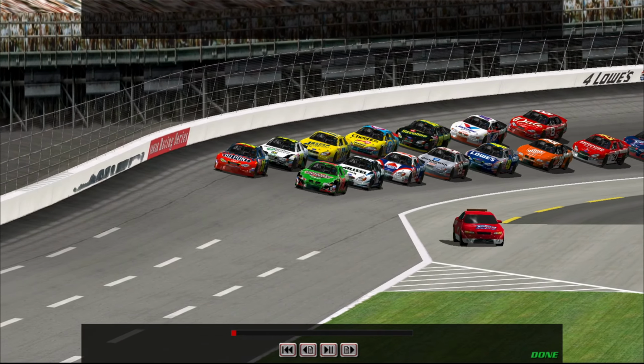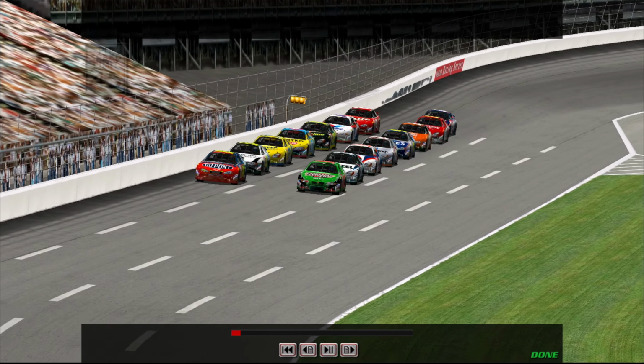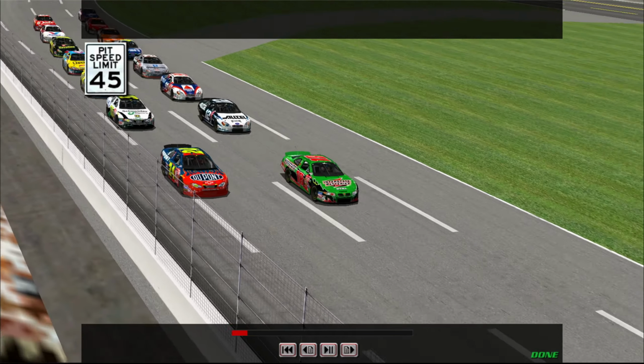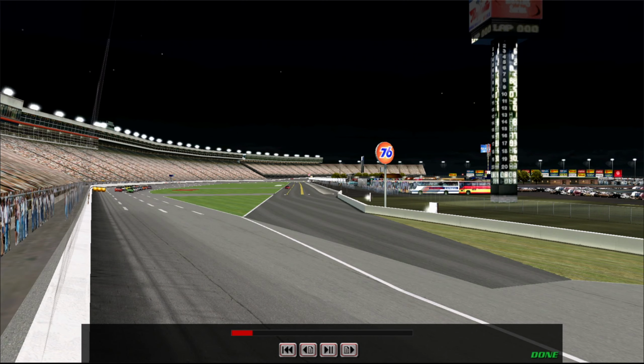Lowe's Motor Speedway at Charlotte is the largest sports facility in the Southeast. NASCAR has been racing here since 1960, and since most of the teams are based out of the Charlotte area, a lot of guys consider Lowe's to be their home track. Lowe's hosts 3 Cup races each year, including one of the biggest races of the season, the Coca-Cola 600.